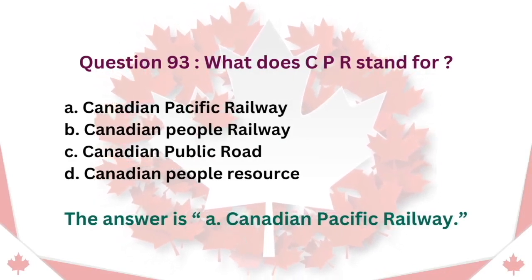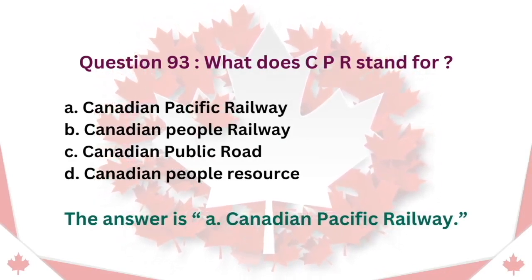Question 93. What does CPR stand for? A. Canadian Pacific Railway. B. Canadian People Railway. C. Canadian Public Road. D. Canadian People Resource. The answer is A. Canadian Pacific Railway.